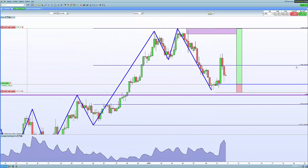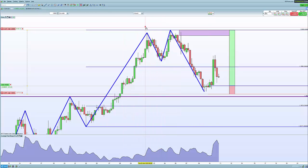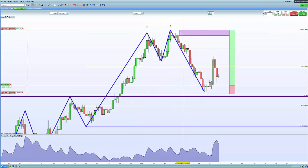Euro USD is trickier. What's happened over here is the market pushed to the upside, put in a retracement, not a very deep one, pushed to the upside again, put in a higher high, but it was unable to put in a higher close. So one could actually view this as a potential double top right there, which was validated on this close below the midpoint, and then the market just followed through and pushed down over there.